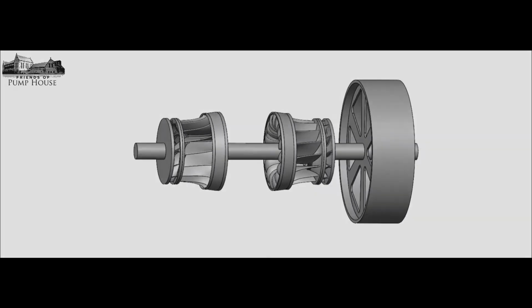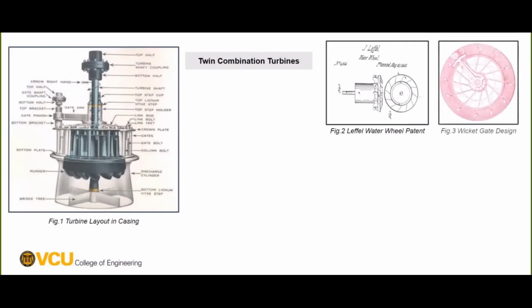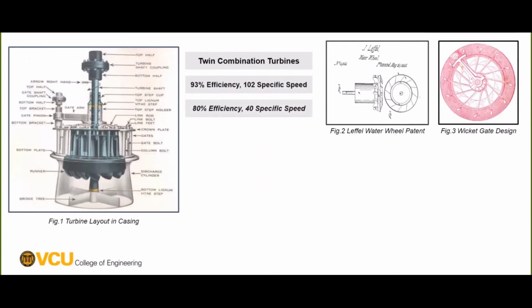This design, coupled with the recent invention of the wicket gate, resulted in a system with an efficiency of up to 93% and a specific speed of up to 102. For context, competing wheels were running around 80% efficiency and specific speed around 40 at best, with specific speed being a unitless value of turbine performance.